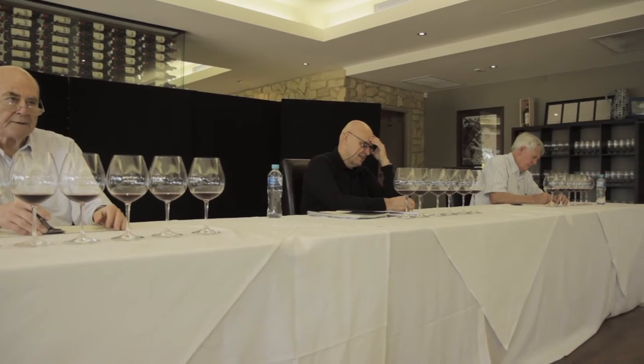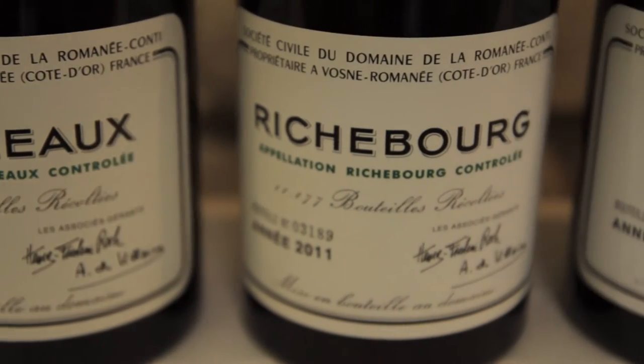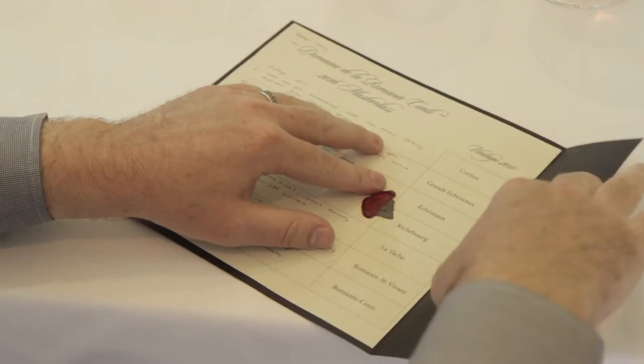The week wraps up with the DRC Masterclass. The students, of course, do not know the vintage, they first have to work that out, and then into the harder end of the deal where you have to correctly identify each one of the six vineyards, and it's pretty difficult. After all that, and lots of mathematical formula, we do arrive at the results.